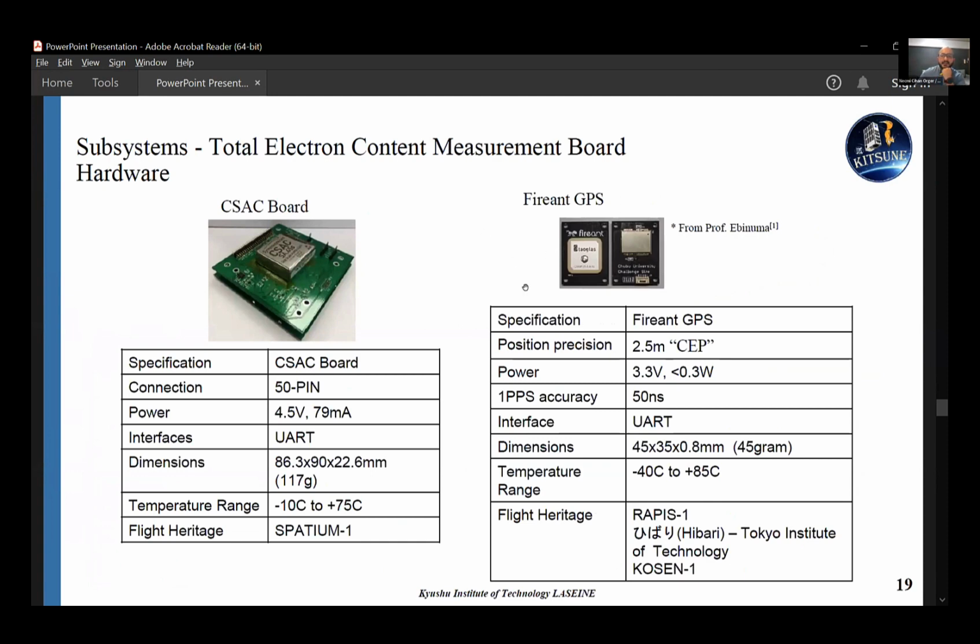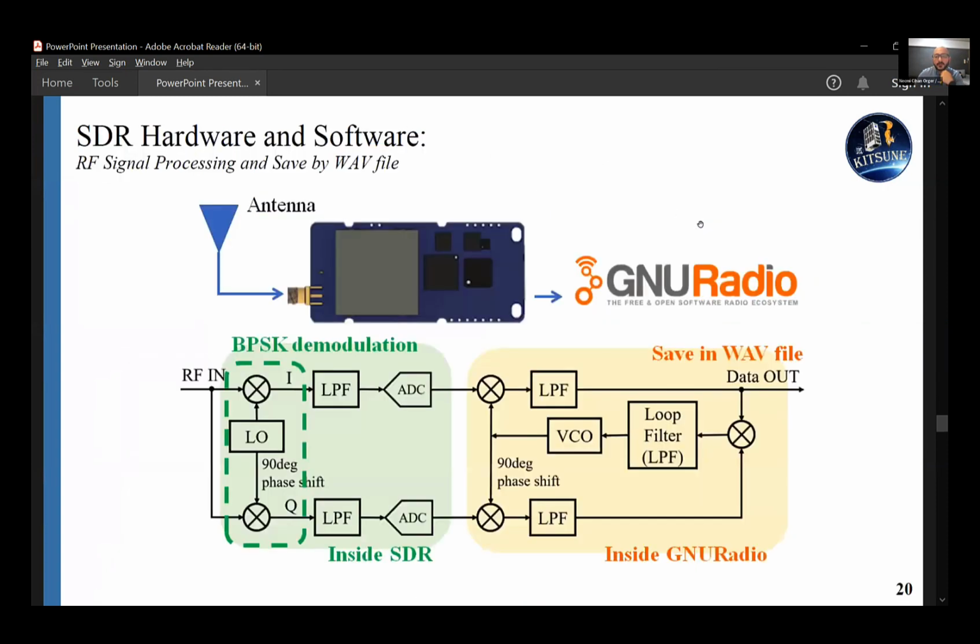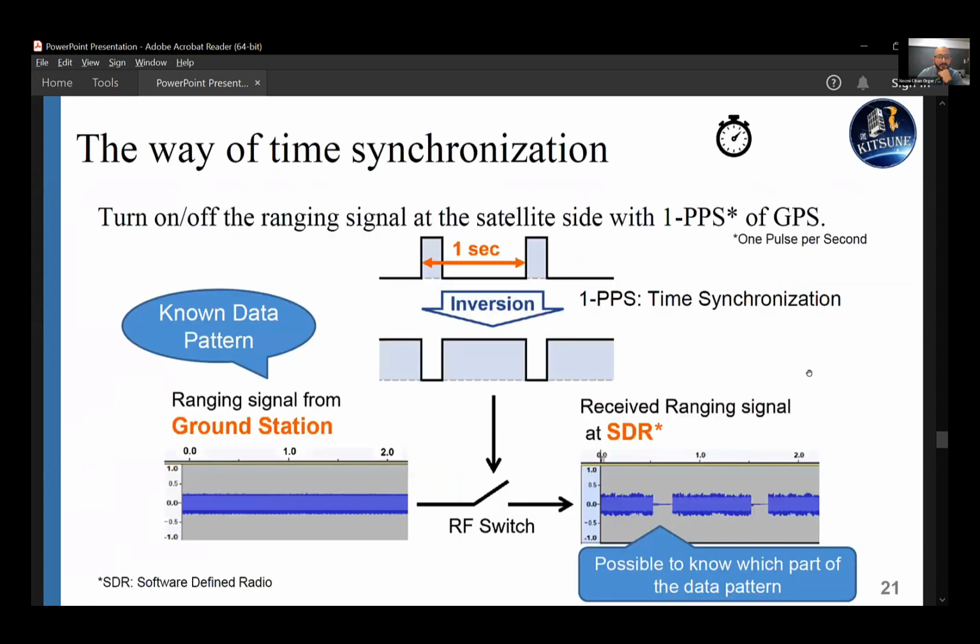And this is the GPS model we are using. On orbit, we were able to get GPS time output, but we were not successful in getting the location data at the moment. Also, for the calculations inside the Raspberry Pi, we are using a Linux system, and it is able to run GNU Radio. Then when we use GNU Radio, our data output is WAV files, and we use these for the second phase of the process to detect the reception time.